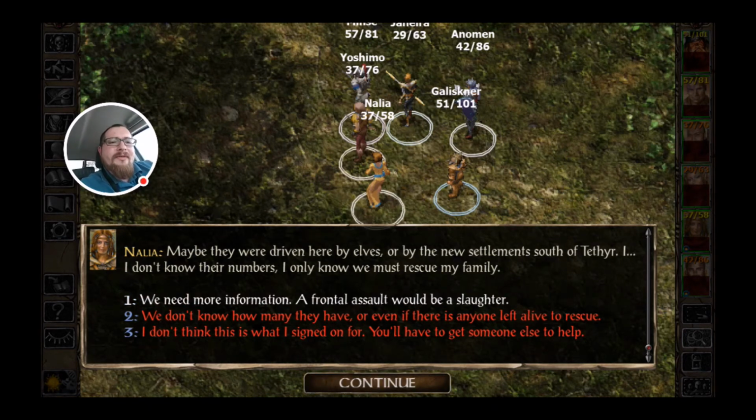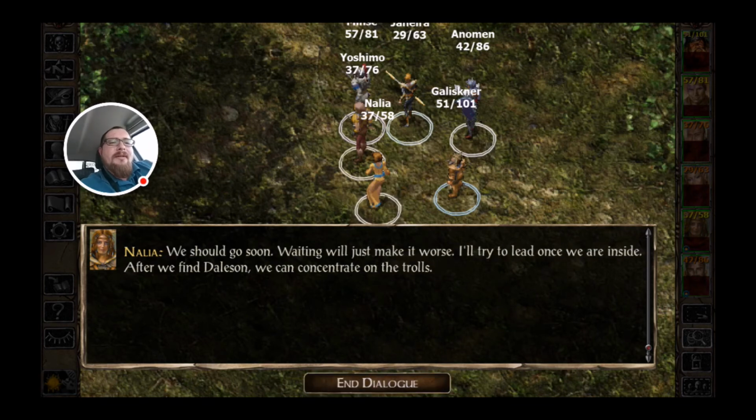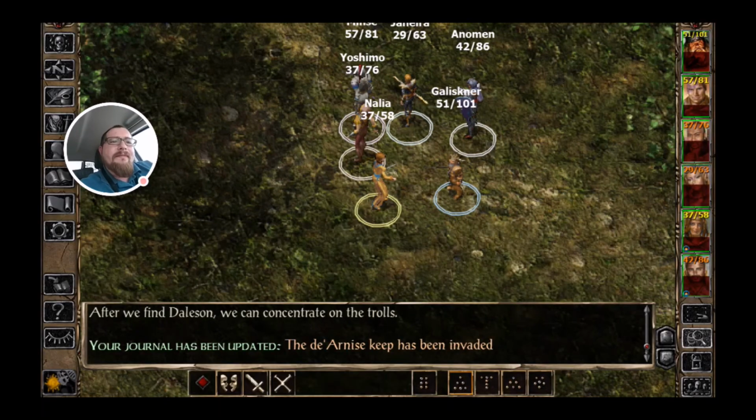We need more information. A frontal assault would be a slaughter. Enter north of the palisade, through a secret door along the wall of the keep. I used it to sneak out at night. Auntie never approved, but I didn't care. We should go soon. Waiting will just make it worse. I'll try to lead once we are inside after we find Daleson. We can concentrate on the trolls.